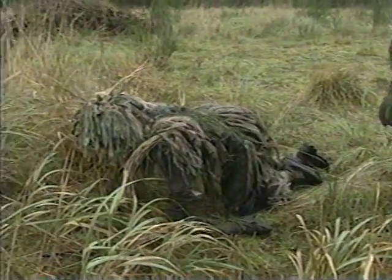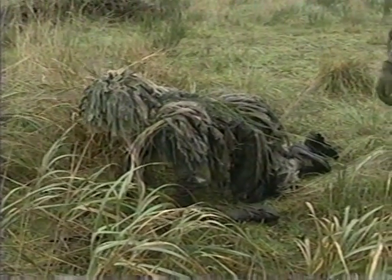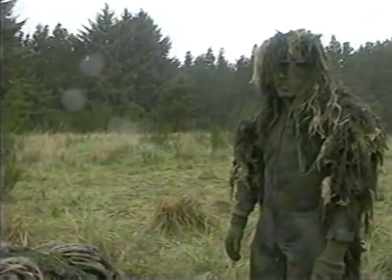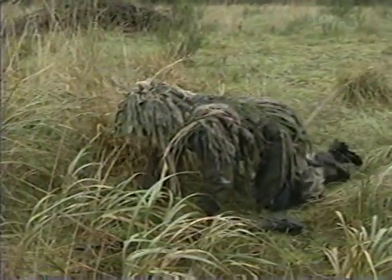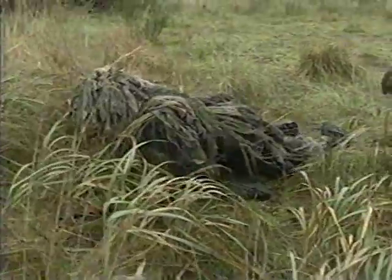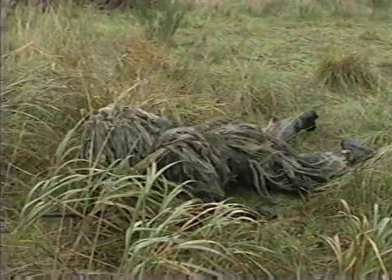So he's got a better vantage point from here, but he's still keeping a low silhouette. Again, this is the least preferred because it does present the largest silhouette. The next one would be the low crawl. Ron's finally starting to get close to his position now, so he's going to lower himself down.